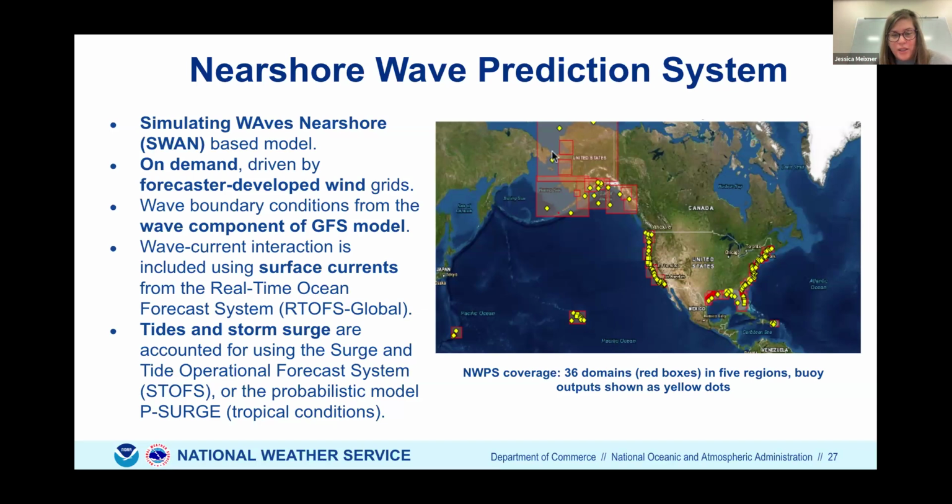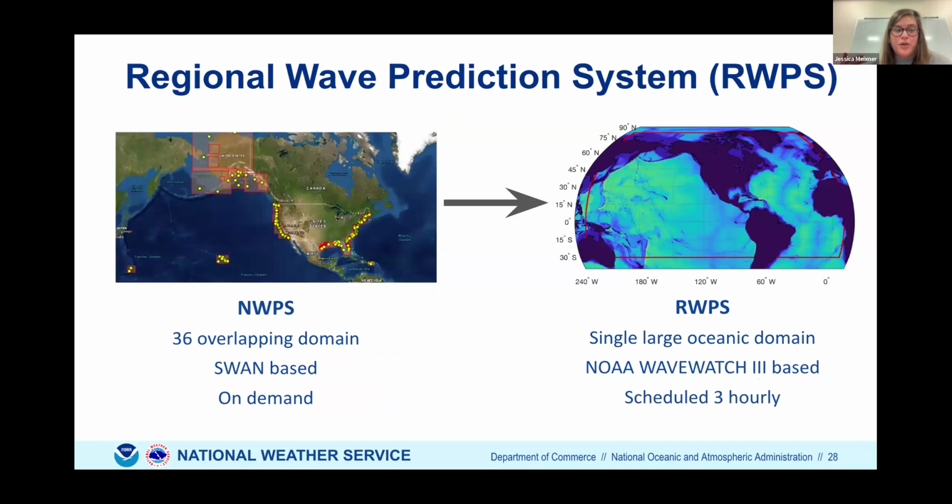And so every single one of these red boxes here are different NWPS domains, which, as you can imagine, these 36 different domains can carry a large overhead to maintain. And so what we're actually going to be doing moving forward is moving to something that we'll be calling the regional wave prediction system, which has finally gotten kicked off for development, which is really exciting.